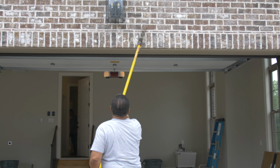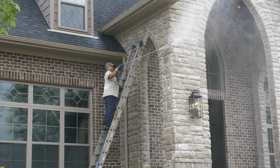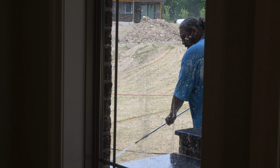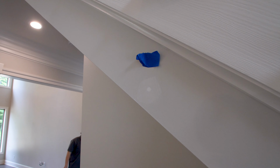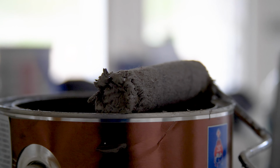We have a masonry restoration company that comes to steam clean and pressure wash the outside of the brick to make sure all that dust and construction debris is gone from the process. We have our painters going through the house, touching up little nicks and any other spots that we may have missed or have been affected during the construction process.